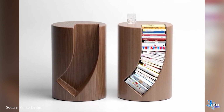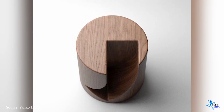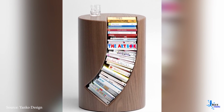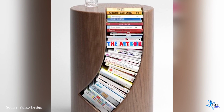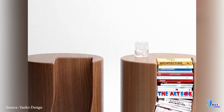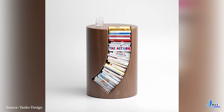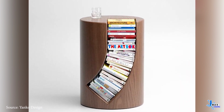The Bookgroove, initially appearing circular, reveals its uniqueness upon closer inspection with a skillfully carved J-shaped section on one side, providing a distinctive space for multiple books. This unconventional approach to book storage follows the shape of the built-in shelf on the side table. The top section serves as a delightful spot for your cup of coffee or a glass of wine, adding a touch of enjoyment to your reading moments.